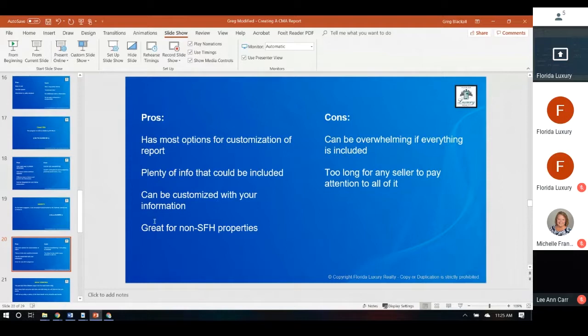And it's great for non-single family home properties. So again, manufactured homes or condos, things like that. Some of the cons, like I said, an 80-page report is just crazy. And it's too long for any seller to really pay attention to all of it.